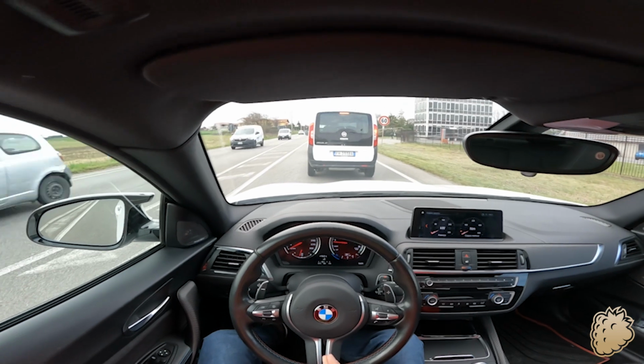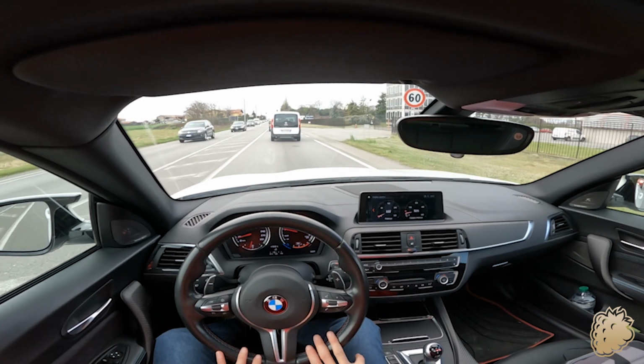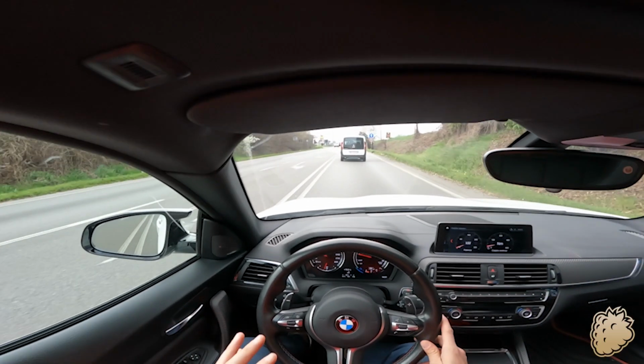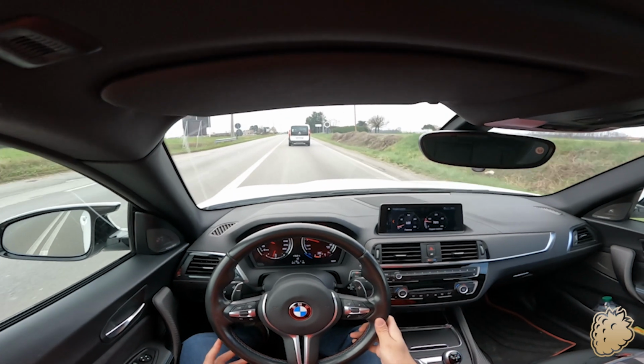What else can I think about? Maybe the suspension. I think this OEM suspension is better than the one that the S3 had. Another thing is the insulation. This car has less insulation. You can feel all the road noises and the wind. More like a race car than a normal daily.